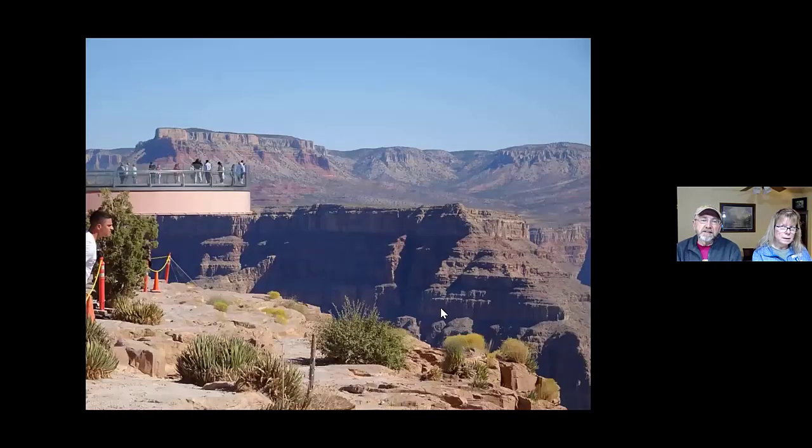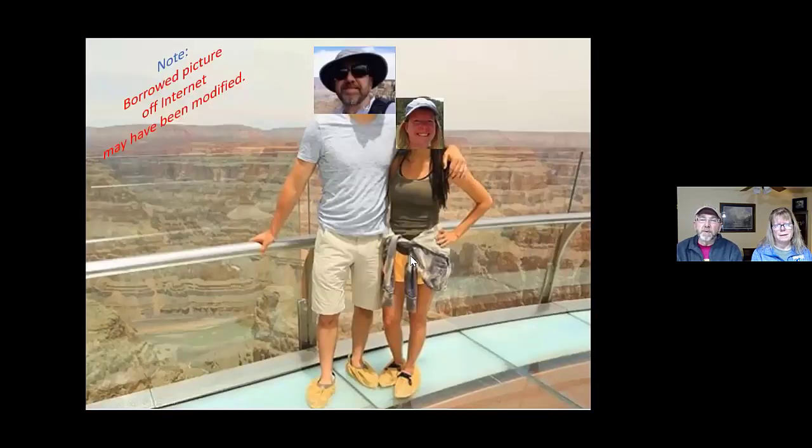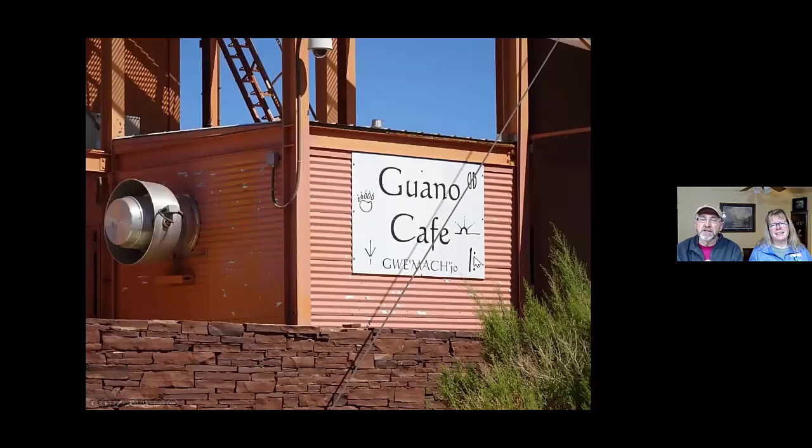Now, the thing about this is they don't let you take a camera out on the platform or even a cell phone. They make you put everything in lockers. So if you want a photograph out there, they have to take it and you have to pay them for it. And we weren't going to do that. So we faked a photograph off the platform, and you can see the river down there. But it is kind of cool to go down there. I know it's a little controversial.